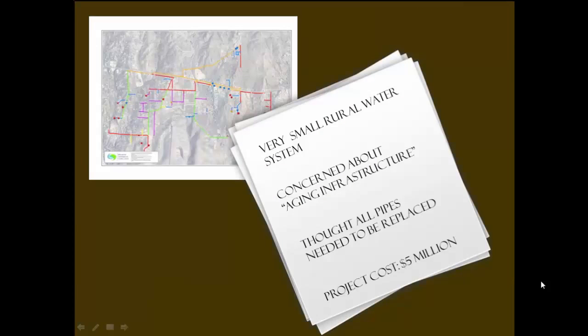And here's an example system. This is a real system, but we won't use their name today. It's a very small rural water system, and they were concerned about aging infrastructure. They thought that their piping network was really starting to fall apart. They thought they were having a lot of problems with breakage, and that the system was old, deteriorating, and needed to be completely replaced. They were pursuing funding for a project at $5 million to replace all their infrastructure piping.